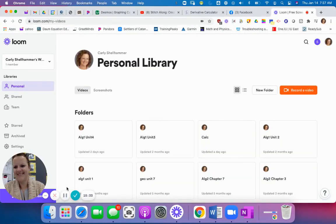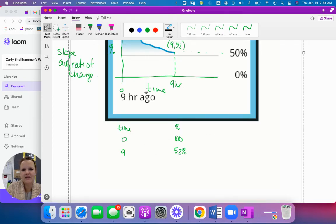Sorry, it's not working. So I'm going to make sure I was leading you in the right direction. So our average rate of change is going to be change in y. So let's do 100 minus 52 over, so I just did 100 minus 52, so I need to do 0 minus 9.